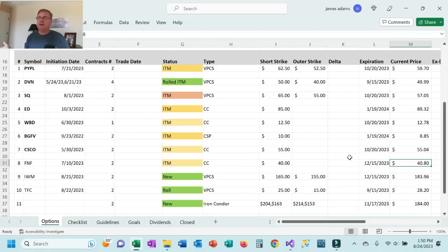So now I'm jumping into a few on IWM. This is just a new trade that I did this week. This was a vertical credit spread. I'll go over it since it's on this sheet. And I've really liked IWM. This is one of my only trades that I do related to just making money.